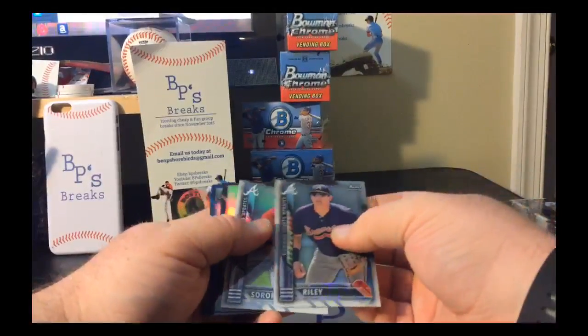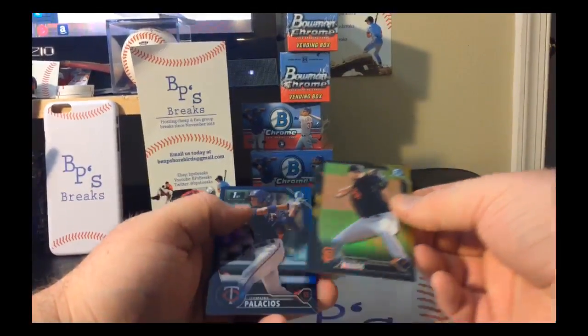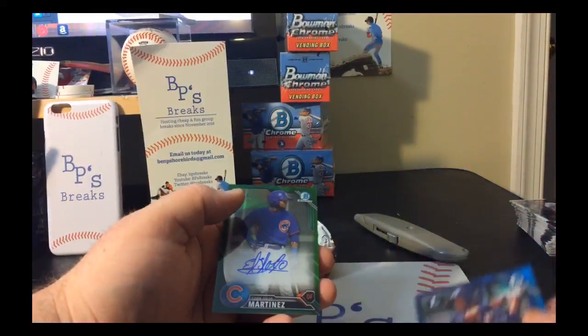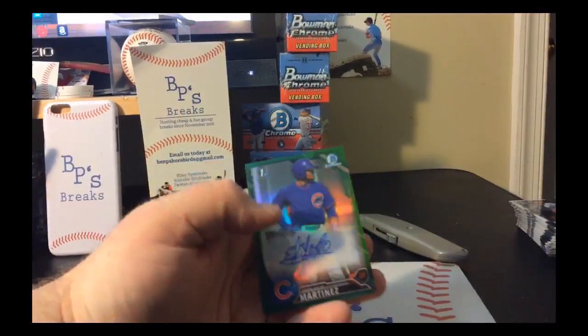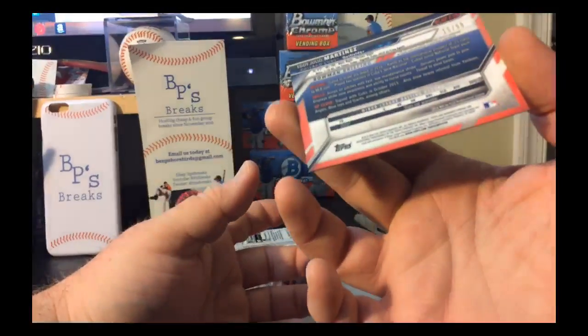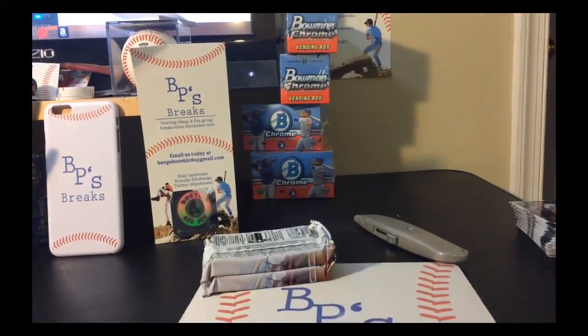Austin Riley and Michael Soroka, scouts update. Tyler Beede, black and gold. Jermaine Palacios, blue refractor. And an Eddie Julio Martinez, green refractor auto, numbered out of 99. 15 out of 99. That's a good one. I like Eddie Julio.